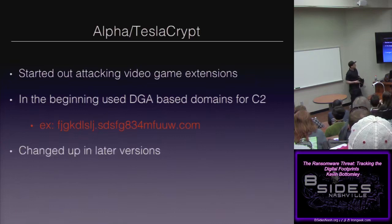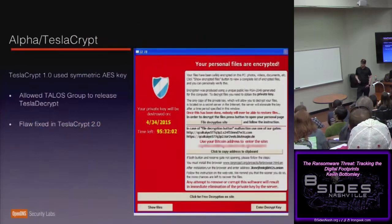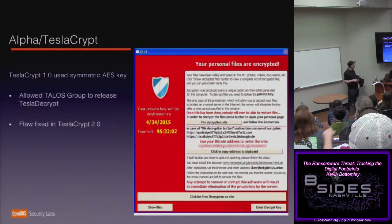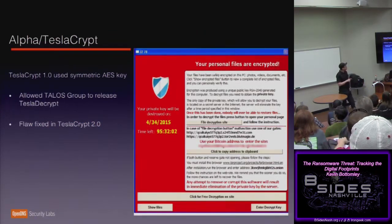They changed this in later versions and started to use more of a compromised website approach. So this helped blend in a little bit better from your network traffic. And essentially, this is your standard TeslaCrypt lock screen. The first version of TeslaCrypt used a symmetric AES key that allowed Talos to basically put out TeslaDecrypt. Unfortunately, once you put something out like that, the malware authors just fix their flaws.